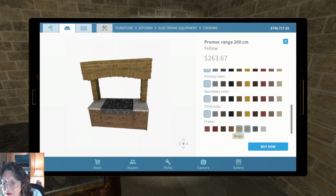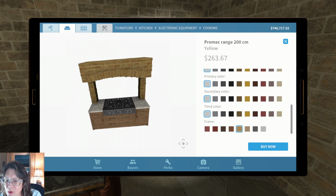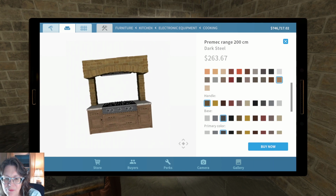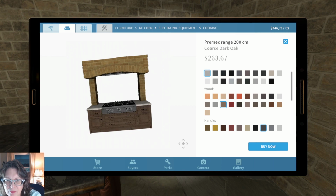Ooh, that might... I think we want to go more with the yellow one. But primary color, why do we have so much white? White steel. No, we want brown. No, that's too much. Dark. Let's see how that looks. We can actually see base. Handle, dark steel, wood. I'm not crazy about what we have. Coarse dark oak. It's kind of cool though.